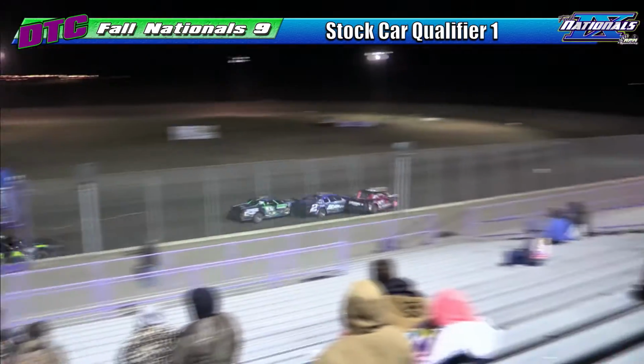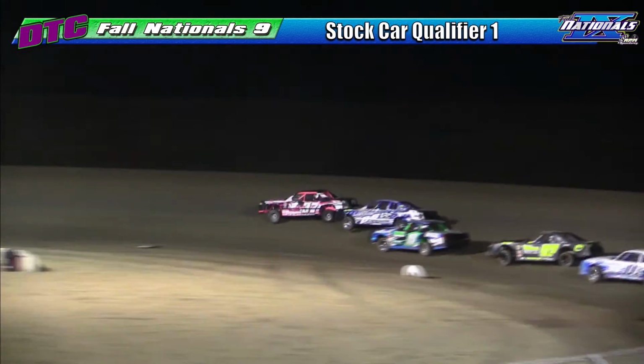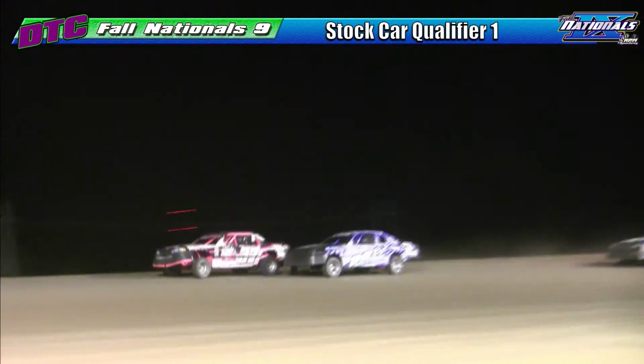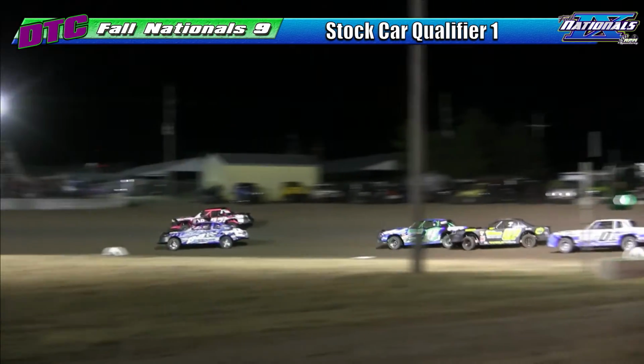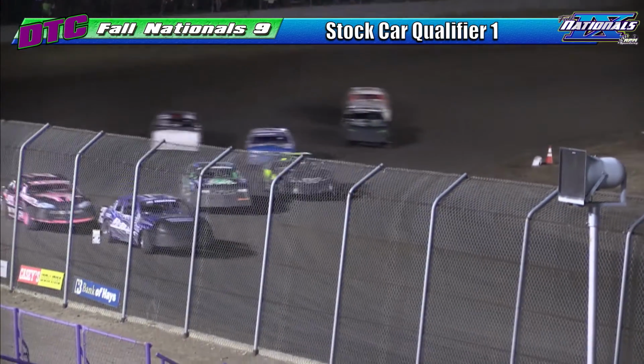Oh my, look at that. They're not afraid to get them together. Everybody swapping paint. There goes Tubbs up the hill. Andy Altenberg's around. Look out, Meisner's great on the brakes. And it is now 2 by 2 by 2 for the top 6 spots.